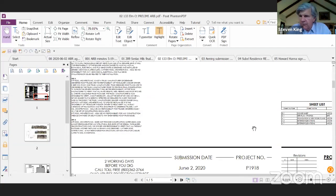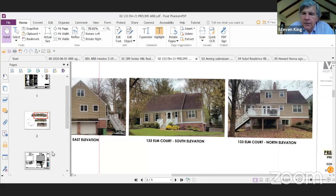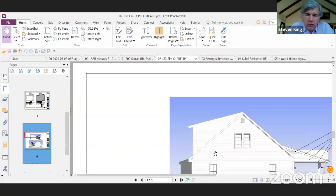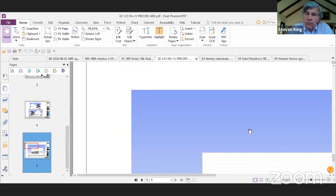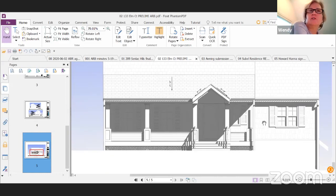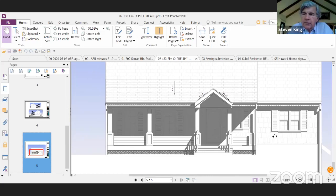So the list of things that we were discussing were the cadence of the pillars, the need for dental molding, the elevation drop off, which would affect the height of the rail or wall, tying the reverse gable into the main roof, and how far it sticks out. Anything else?